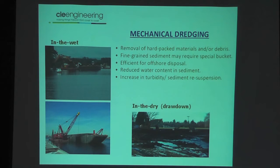If we get into finer grain material, oftentimes through the regulatory process, they're telling us what type of bucket we need to take the material out with. There are special buckets that minimize the fines from seeping out of the bucket, so that once we pick it up from the bottom, it's not all released into the water column. It's ideal for offshore disposal in that you're just basically doing everything on the water. You've got your dredge barge, you've got your scow in the water, the scow goes off to sea, perfect. You don't have to put it on land. Nice, simple operation. I wish all our projects could be that simple.